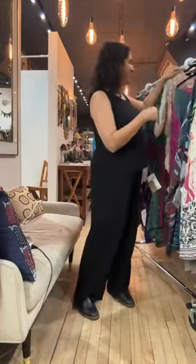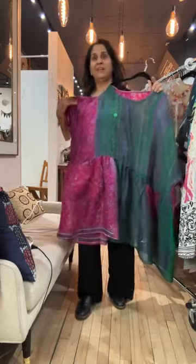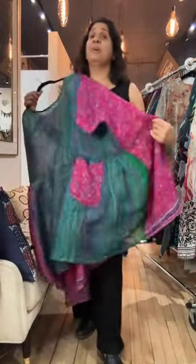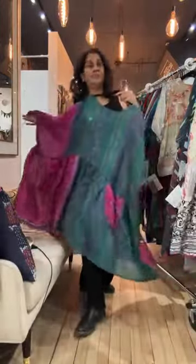Here's another baby doll dress, and I can say from personal experience that this is from the mid-90s because I lived these colors. When I went through my Indian outfits suitcase the other day, I found so much pink and green, and it made me realize that everybody thought that these were really cool in the mid-90s. But there you go. There's your baby doll.